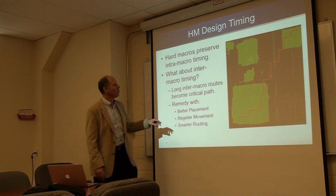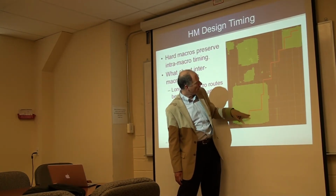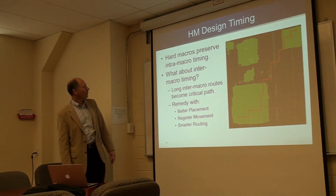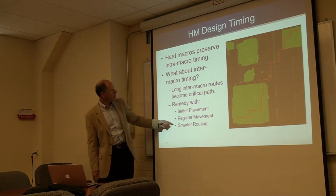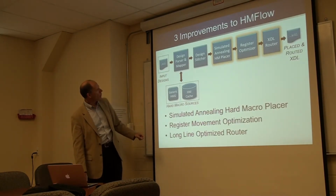So the hard macros, as we've talked about before, preserve all of the routing that's internal. We had to do the routing in between the modules themselves. And so what about that? It turns out that we had to do some work there to make that work. So there were a few things that we tried to improve that.